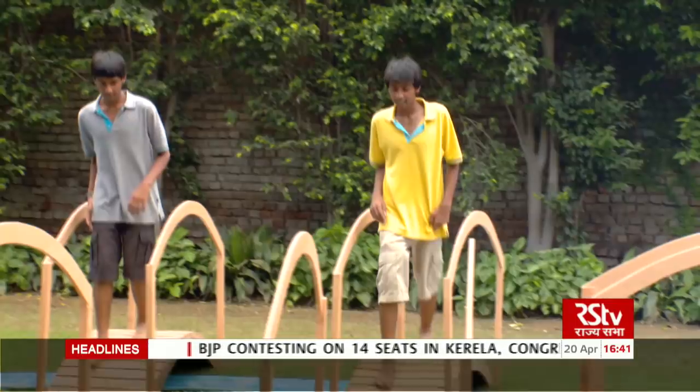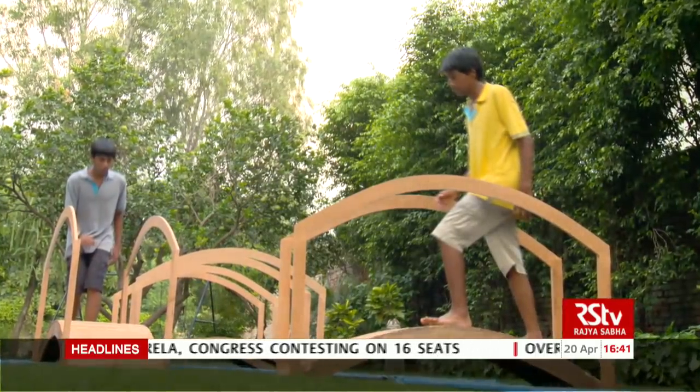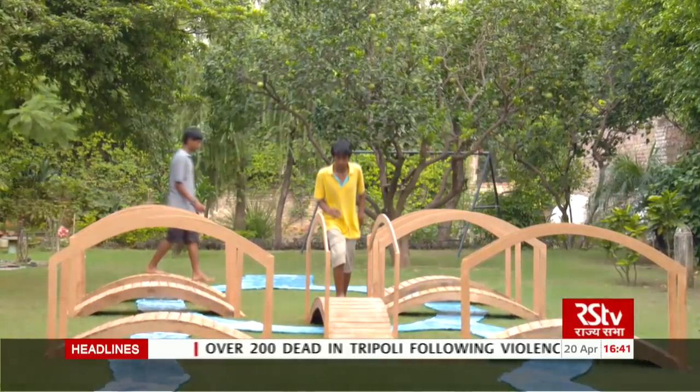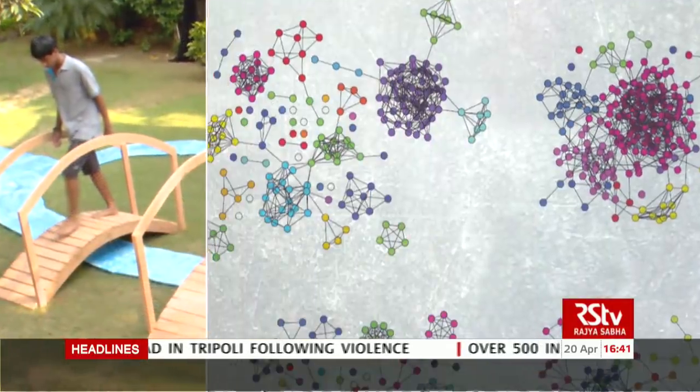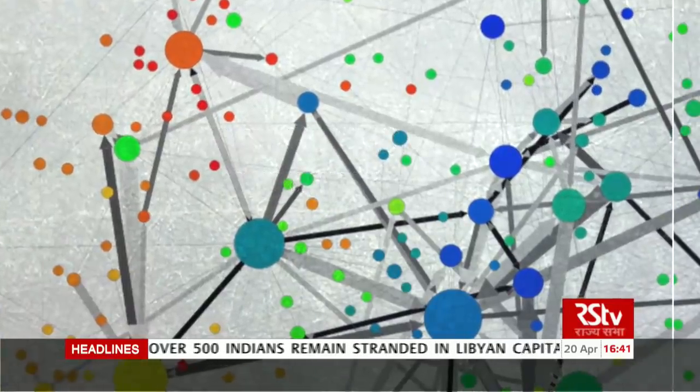We have just finished exploring a classical problem called the Seven Bridges of Königsberg. Now, the significance of this problem, besides being a fascinating mathematical puzzle, is that it laid the foundations for a whole new area of mathematics called graph or network theory.